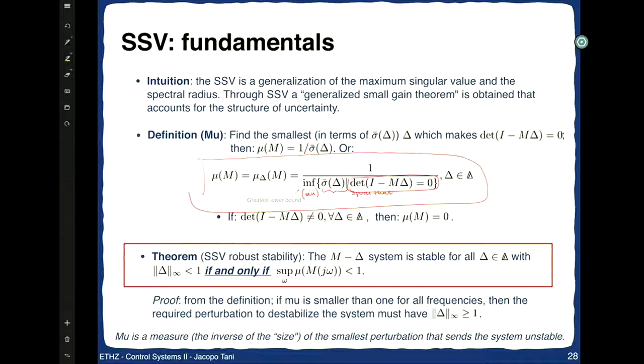We'll do a few examples, but by the way, if for any reason, just because M is made that way, the determinant of I minus M delta never goes to zero, then the structured singular value is defined as zero. Okay, if the system never goes unstable, whatever perturbation you throw at it, the structured singular value is defined to be zero. Okay, so we will look at some more intuition later.